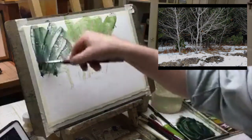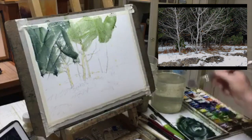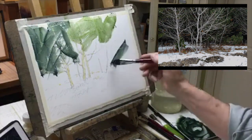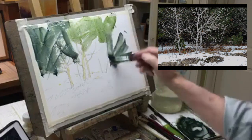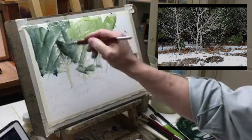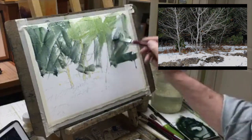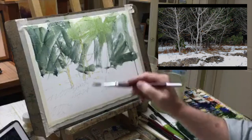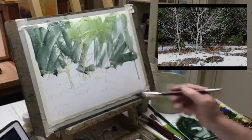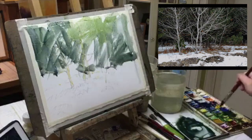So what colors are you using? I'm using sap green, ultramarine blue, and burnt sienna a little bit. And I'm being a little bit more careful down towards the bottom here where the snow begins to take form. I'm allowing some of the white of the paper to show through. And I'm going fairly light, and you'll see me use a number of different things. I don't worry about drips too much. They'll disappear with time.